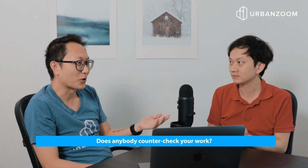So parametric design actually allows you to generate according to the rules. As long as the rules are correct, then your model is correct. But who can counter check your work? No one counter checks the script. They can counter check by looking at the model, whether this makes sense. So ultimately the model is how they check it. They don't know the script. If I make a mistake in the script, basically no one can find out.